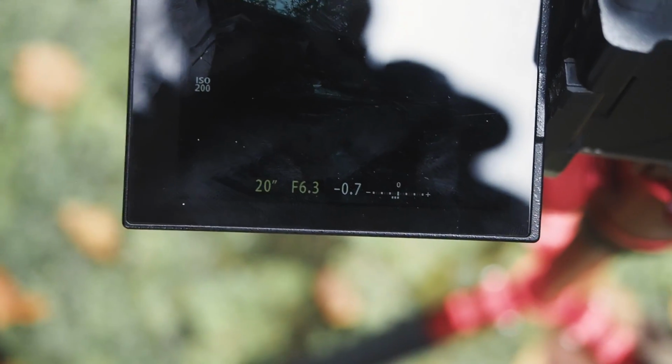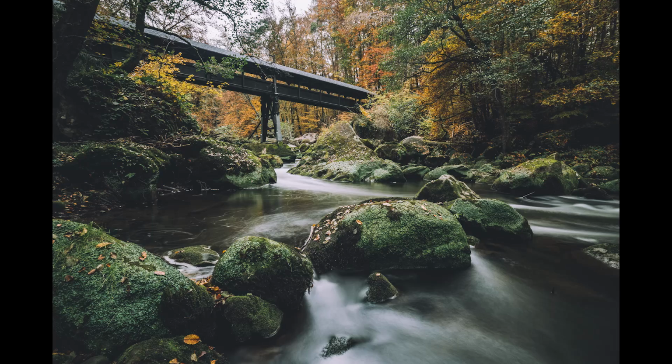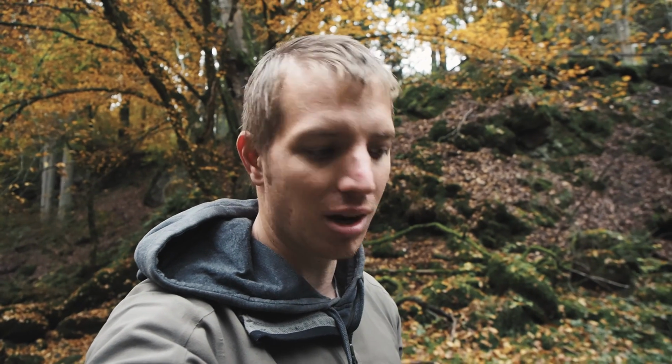20 seconds, f/6.3. Do an exposure. I've got a 2-second timer on, so I don't have to touch my camera when the exposure is happening. I don't know if you can see it. It's quite nice. The settings are right.